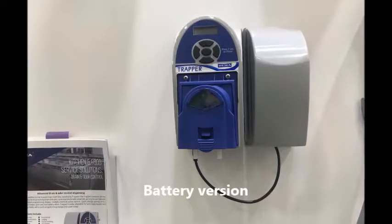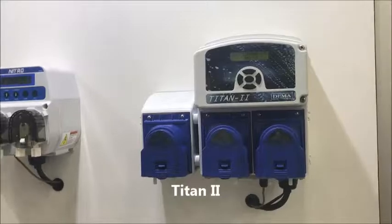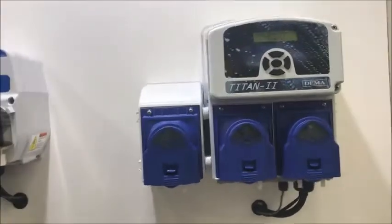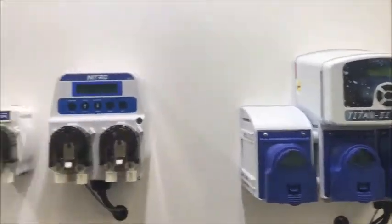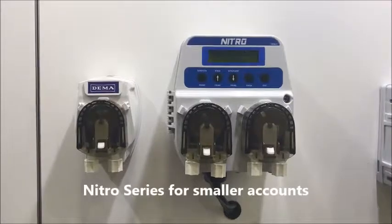Of course, the show featured all the other top warewashing dispensing such as the king of dishwash dispensers called the Titan 2. Also the reliable Nitro and Dart dispensers as well.